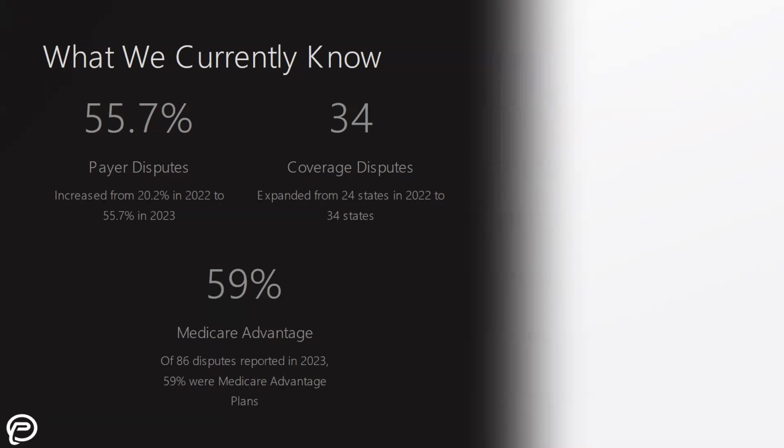So what do we currently know? It's interesting if you start to look at payer dispute numbers. Payer disputes have increased from roughly 20% in 2022 to close to 56% in 2023. So payer disputes have gone up. That's no surprise. Coverage disputes have expanded from 24 states in 2022 to 34 states.